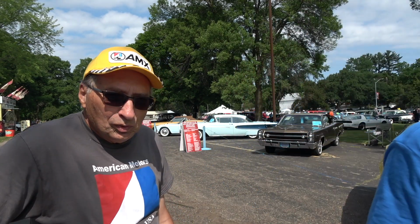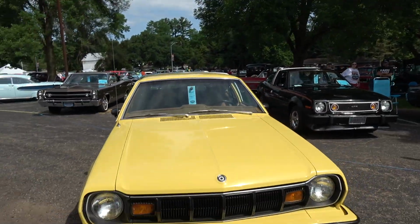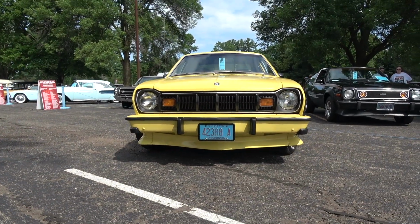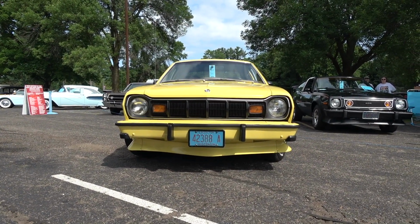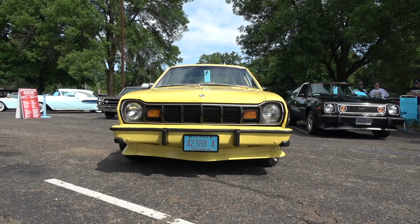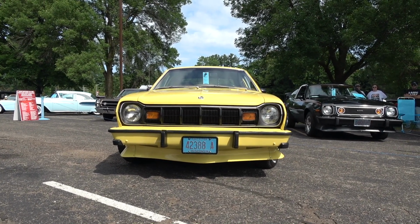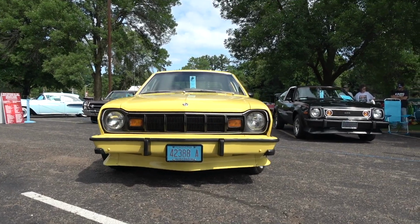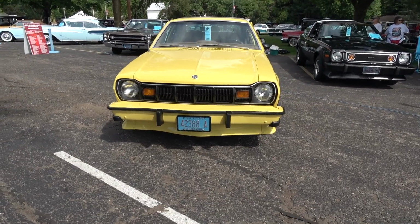Let's take a look. Now, I'm just curious, how many of these do you see since you bought it new? Not too many of them. That's why Iola always invites me to bring it. Probably got the only one left in the state. Not only the only one left in the state, maybe the only one left in the world.